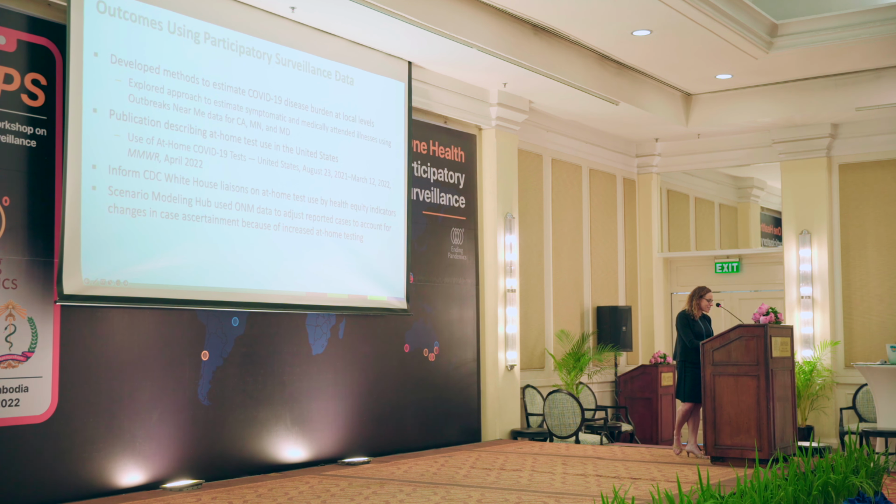We use the data to develop methods to estimate COVID-19 disease burden at local levels. And we explored this in certain states such as California, Minnesota, and Maryland. We also have a publication describing at-home test use in the United States. I think Autumn showed the clip of this that was published in April of 2022.